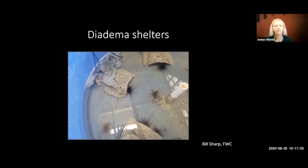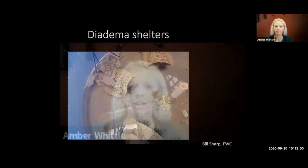But putting them back on the reef, FWC is helping with this research, is an unknown. If you put them back on there just willy-nilly, they get eaten. They're tasty little morsels. So they need some places to hide. So Bill Sharp is working with some collaborators to come up with these Diadema shelters and see if they actually work in terms of having the Diadema survive and help eat the macroalgae so the corals can land on the substrate.